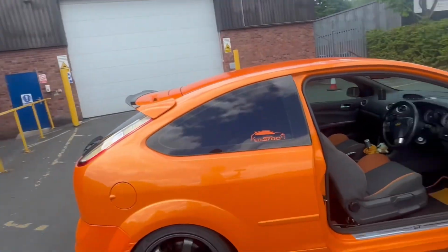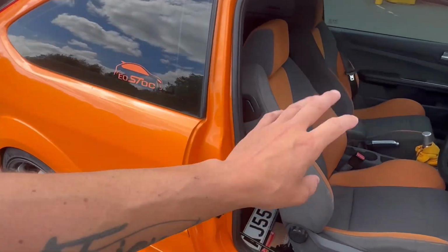The seats, even though they're Recaros, are really soft. You don't really get a bad back or anything like that. They are really comfortable. And obviously, if you go to an ST3, because this is an ST2, you get the full leather as well, if that's the sort of thing you like. They are really spacious inside, very comfortable. Your back doesn't get hurt when you've sat down for ages, and you're not stiff getting out of the car. You don't really get that with this.